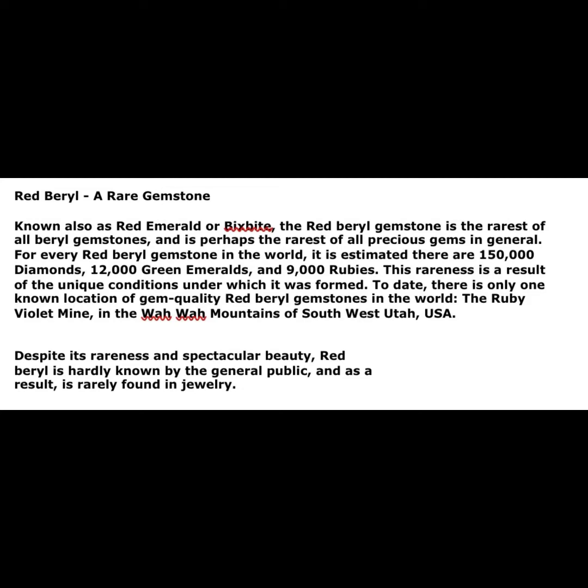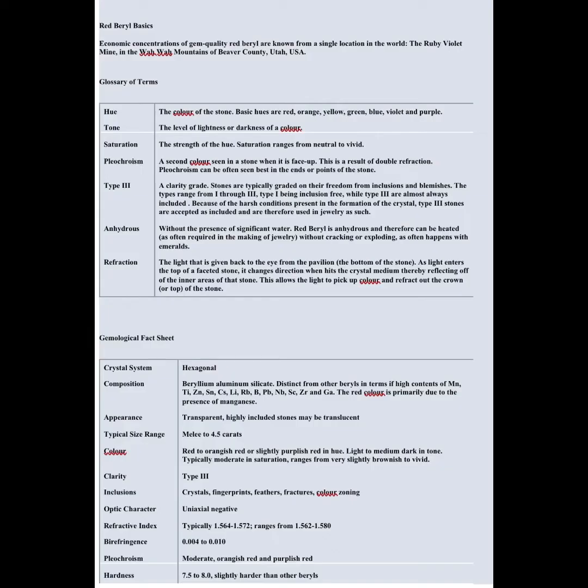To date, there is only one known location of gem-quality red beryl gemstones in the world, the Ruby Violet Mine, in the Wawa Mountains of southwest Utah, USA. Despite its rareness and spectacular beauty, red beryl is hardly known by the general public, and as a result, is rarely found in jewelry. Red beryl basics.